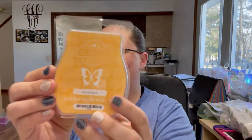We'll go back to the bars now. Next one out is Camu Camu. This is in our fruity section. So Camu Camu, and I'll give you the description. Mandarin, Camu Camu, and passion fruit. I have never heard of Camu Camu before, but this is actually quite nice.